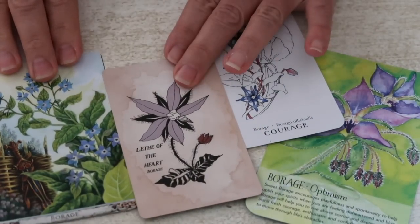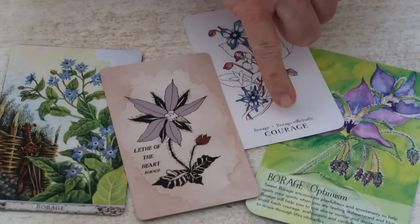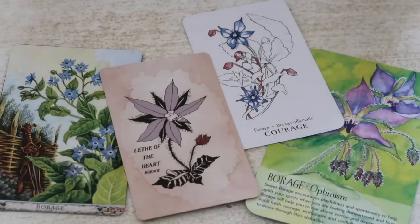So here we have another example where the energy across the decks is very, very similar. We have borage, and I think this is really sweet. So courage, borage. I don't know if you can play with the words, but for me, I pick up on those things, and I like that a lot. So yeah, there's a sense of courage with this plant, and you get that regardless of the deck. And for me, when four decks really speak the same kind of language, that tells me that yes, indeed, that is a characteristic of that plant, both as its medicine and as its general energy.